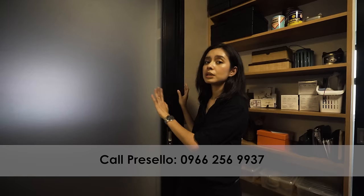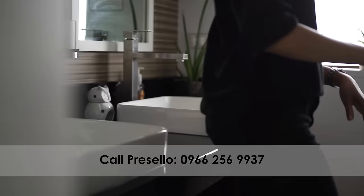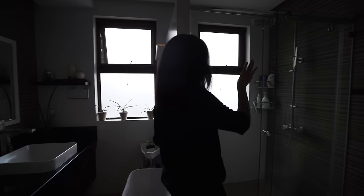And then here we have the ensuite, toilet and bath with your his and her sinks. Big laundry hamper. That's technically not a feature, but it's nice that it's there. Your enclosed shower space and your water closet. It's nice and bright because you have two windows and it just feels so peaceful.